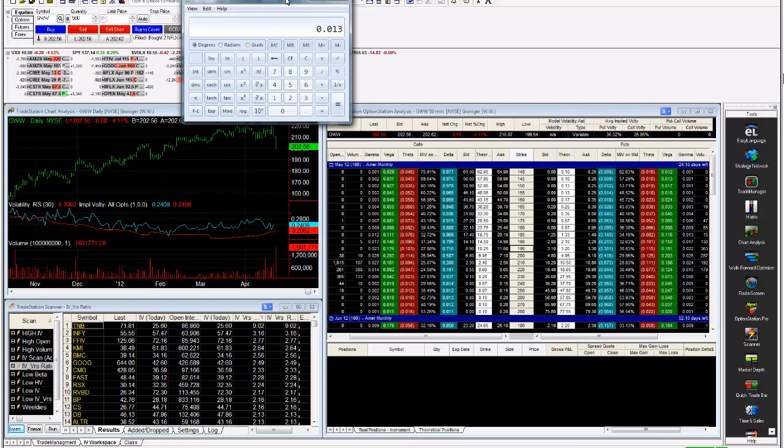Now, since theta increases as we get closer and closer to expiration, that will be going up. But at least we know in the very short term that even if the price does not move on GWW, that bull put spread that we're in is actually going to start to make us money a little tiny bit at a time.